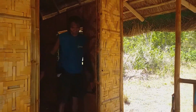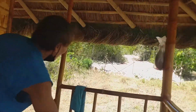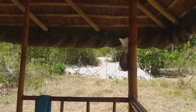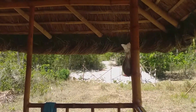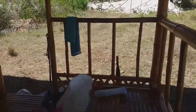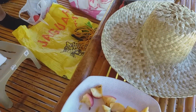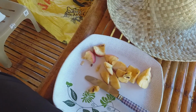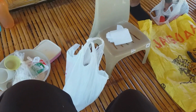Hi everyone! We have just arrived from Daanbantayan to buy fish. We have anduhaw hanging on that bamboo post, and look how messy we are with our things. I just had a snack of apple, and we have not fixed things yet.